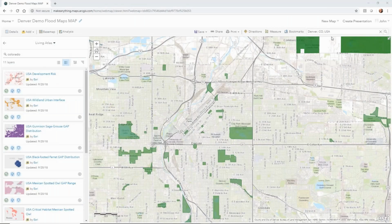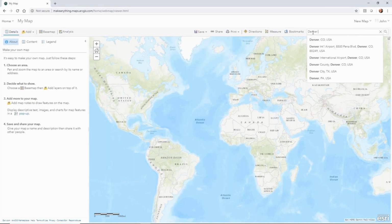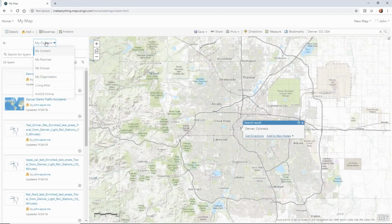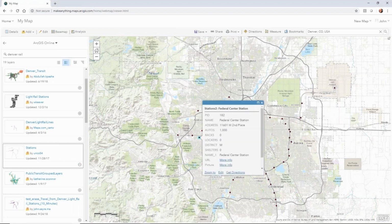Okay. So we're going to create a new map, and it's going to be for the Denver region as well. Okay, and then looking at their own content, so within your account there, we can see we've selected all of the stations for Denver. So again, for anyone within Australia, we could populate maybe a map of all of the train stations within a particular city or a particular area. You can see there again there is some information in there as well.